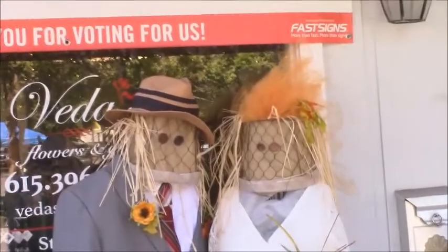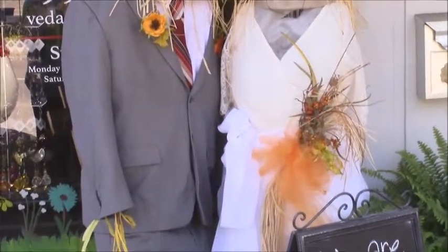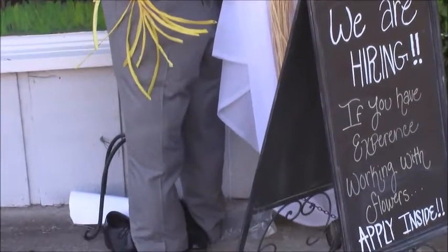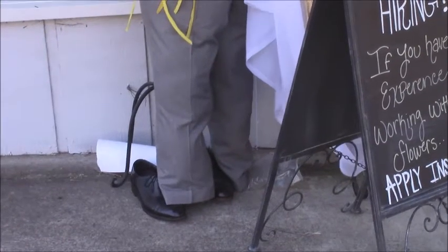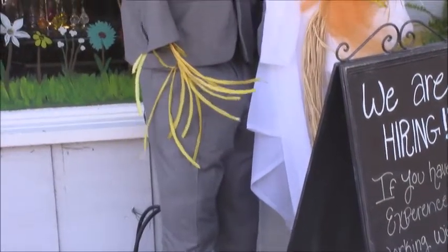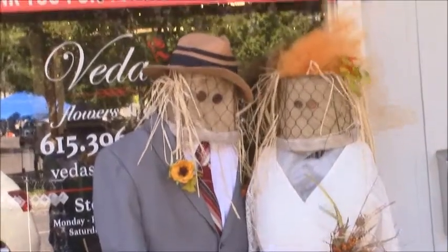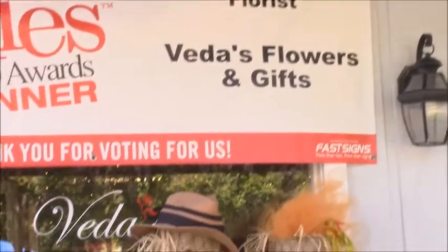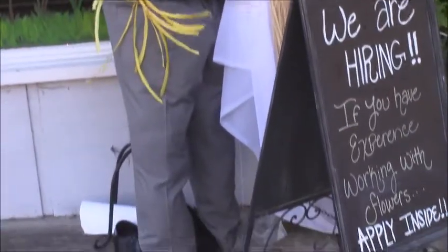These two are standing out in front of Vedas. And as you can see, Vedas is hiring. She must have knocked him right out of his shoes. She's a sexy thing. Vedas Florists. Flowers and gifts. That's a nice one right there.